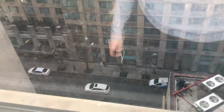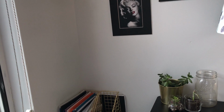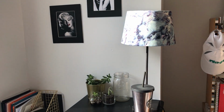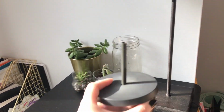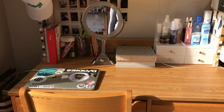412, you know. On my side, I have my book stuff over there for my classes, and then I have this cute little station area with things I got from the street, and then this lamp, and this isn't usually here, but you know, it just goes wherever I go. Because your girl's gotta drink water. And then we have my desk area.